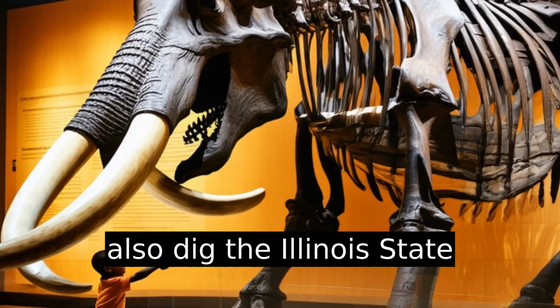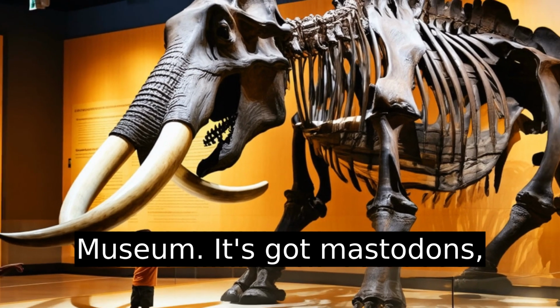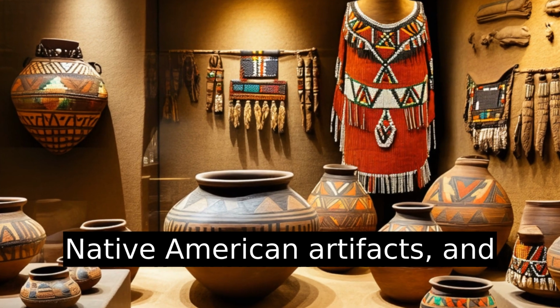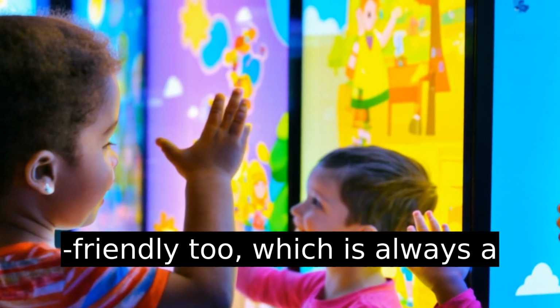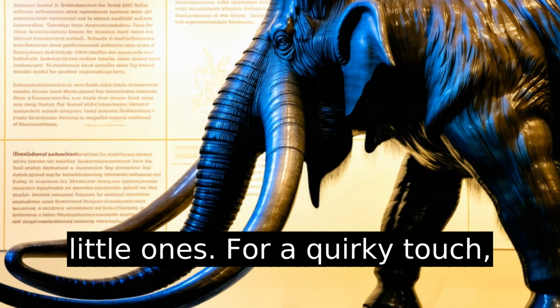History buffs will also dig the Illinois State Museum. It's got mastodons, Native American artifacts, and more. It's surprisingly kid-friendly too, which is always a win if you're traveling with little ones.